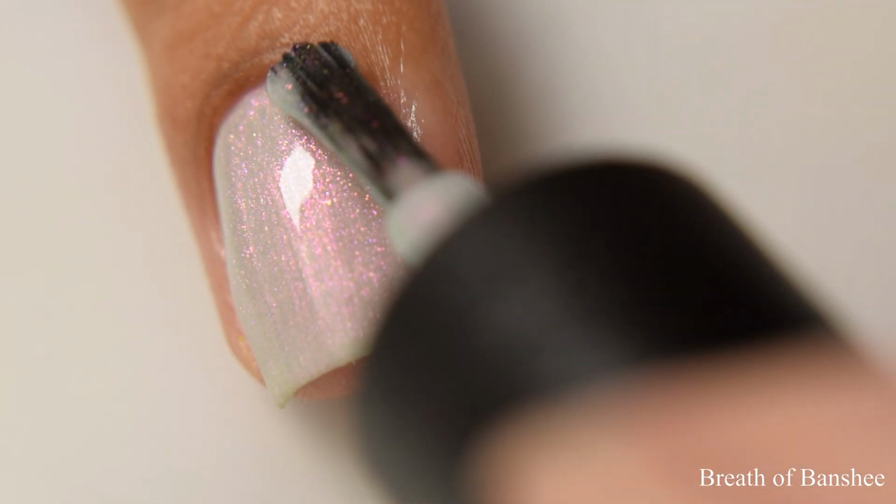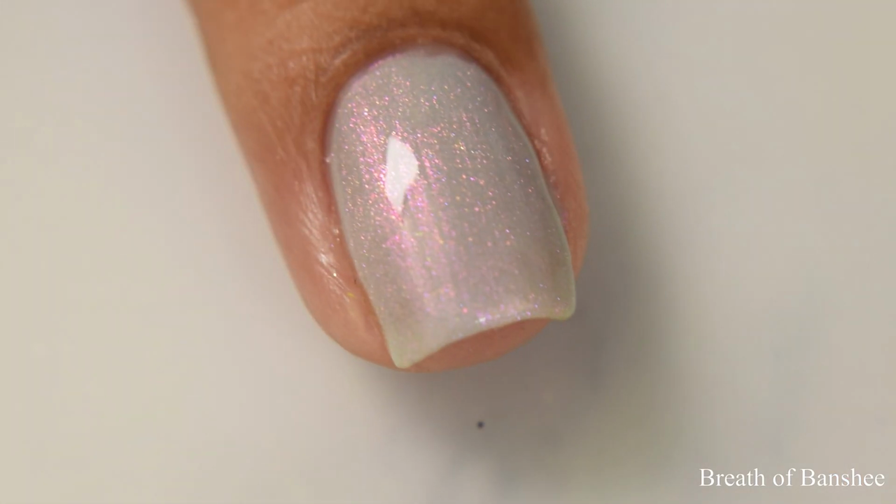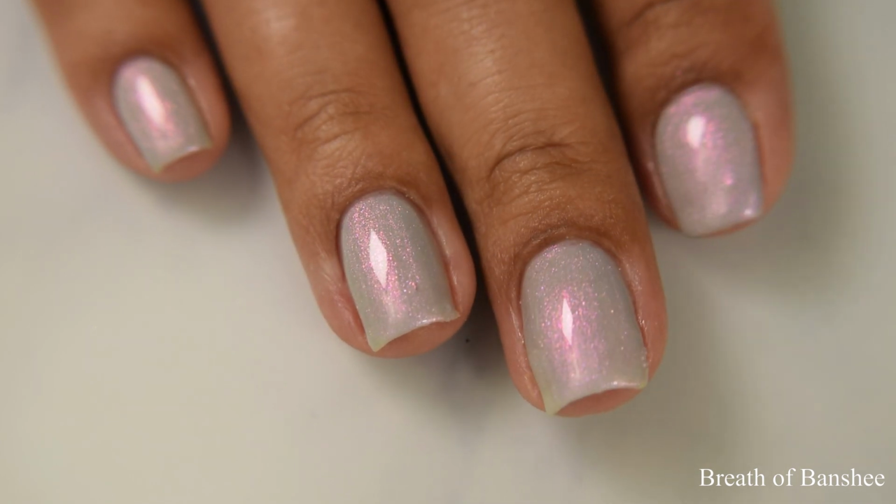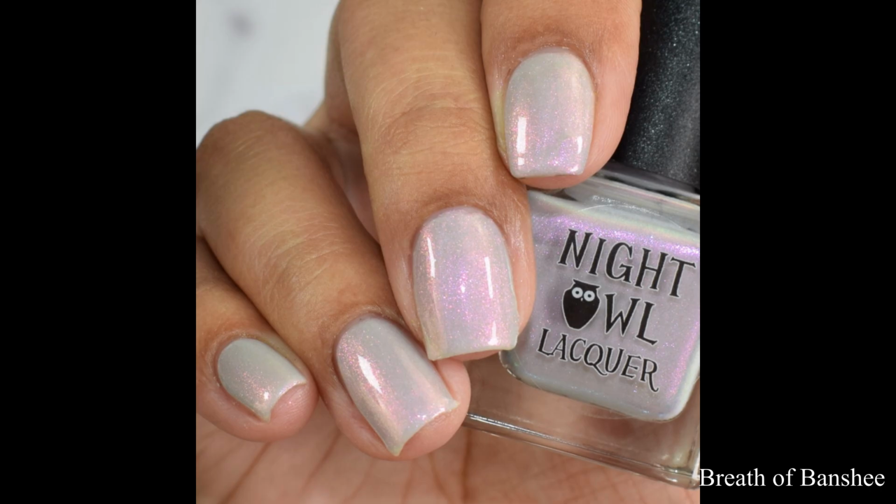If you are rocking somewhat longer nails than what I've got on the video, you might need to go up to 3 thin coats on this one. It does dry down flat, so again, I'd suggest a glossy top coat. And next is Venom of a Vampire.